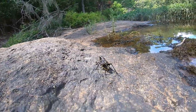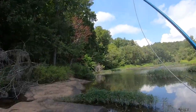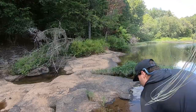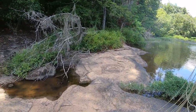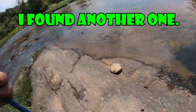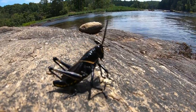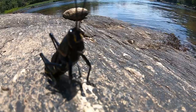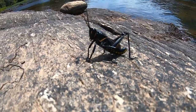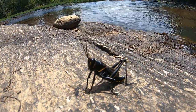Look at the size of that freaking cricket. What? Look at the size of that freaking cricket, dude. Look at that thing. It's like a massive grasshopper. You have your phone? No. Better get out of here. Okay, this one is not as big as the other one. What is that thing? The biggest grasshopper I've ever seen. They're black with yellow stripes. It's got red wings. Crazy.